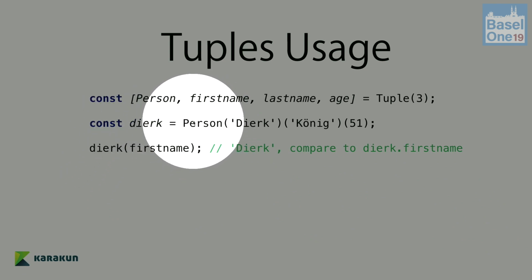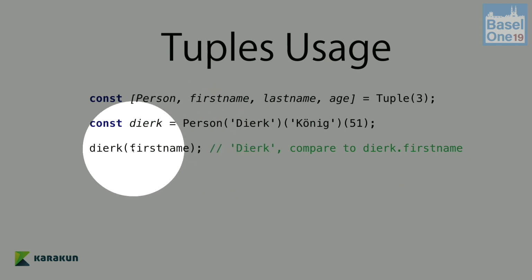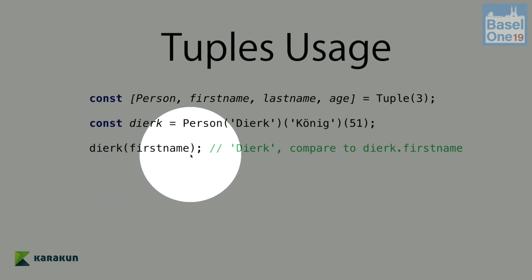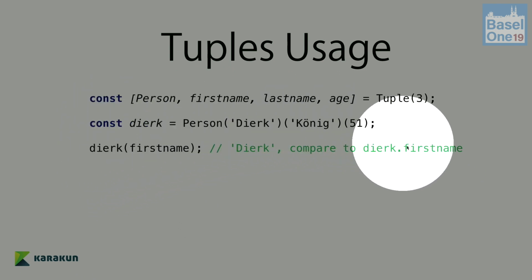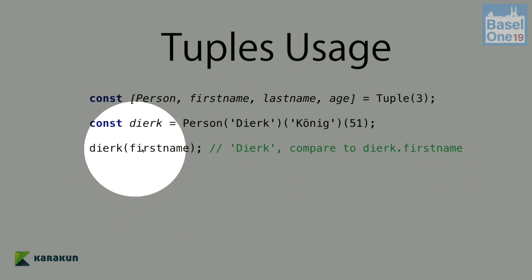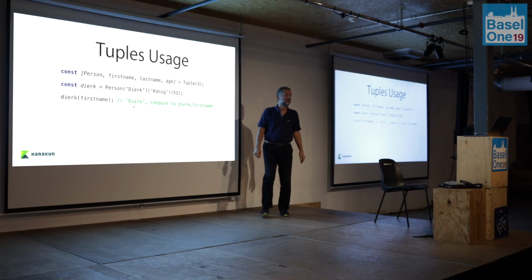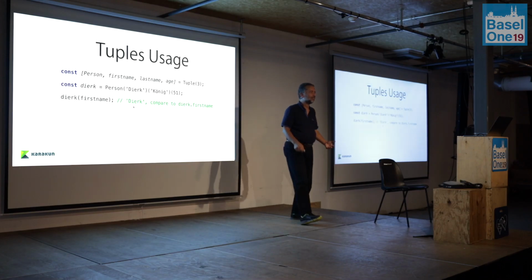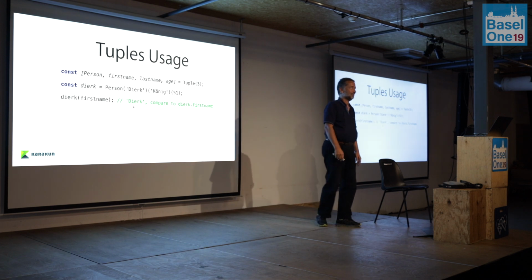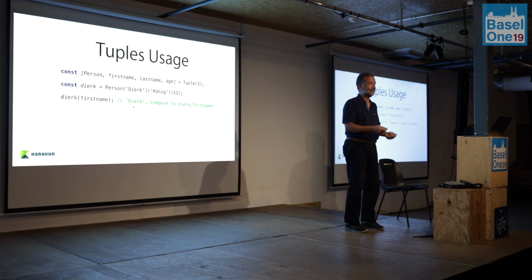No new. Person is a function. And we pass it our parameters just for creating a person. And if we want to, let's say, print the person, we say Dierk parentheses first name. And that's it. With an object or a map, you would have said Dierk.firstname. We just say the accessor function first name. And we have the exact same value, uncompromisable. There is no way that you can possibly change this value. We have created an immutable class, and this is extremely valuable.